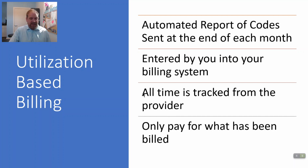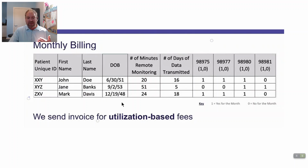So utilization-based billing, automated reports of codes that are sent to you each month. Then you enter those into your billing system. All time is tracked and kept and compliant with Medicare and other insurance companies. You only pay for what has been billed, right? So the cost is zero.